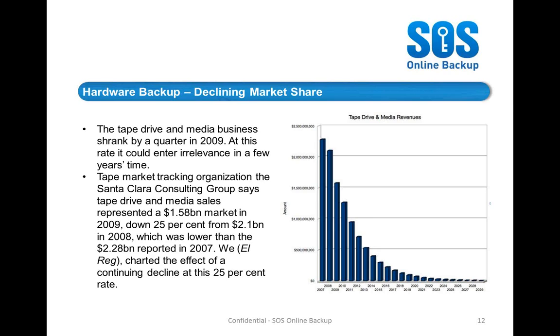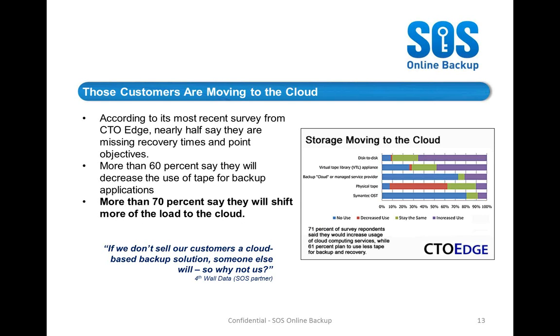in the last 3 years. And as that trend continues, we're seeing tape recede into being just a legacy technology. And where's that spend going? Well, mainly to the cloud. So CTO Edge says that more than 70% of corporate CIOs and CTOs are planning on moving all or part of their backup load to the cloud. And we're seeing that borne out in industry trends in terms of sales.